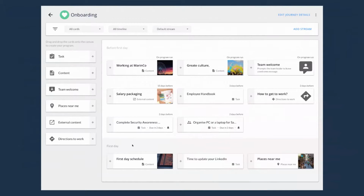We also have the ability to create things like a team welcome, so the team leader can leave a message for the new starter, and you can also assign tasks to that new starter. One of the things you want to do, and it's not in this example, is the day before the new starter is about to start on their first day, you prompt the team leader to say, hey, don't forget Sam's starting on this day. Here are 5 things you need to do for that new starter.